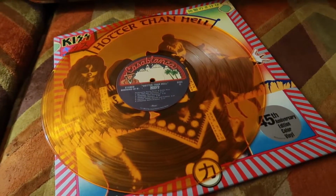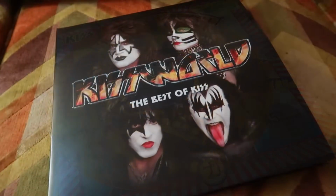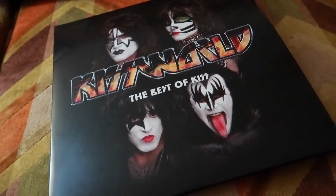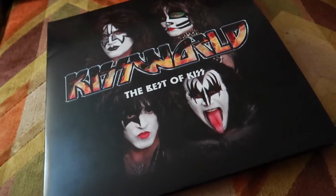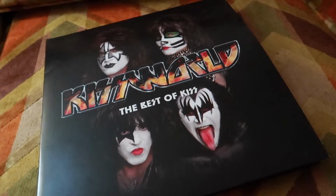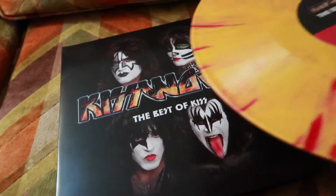What I wish would be done with Kiss colored vinyl. We all remember Kiss World. Super fun greatest hits. How cool is it to have Unholy and Shandy on the same record? Pretty fun album to listen to. And when they said there was going to be a colored vinyl, it was going to be yellow and red swirled.